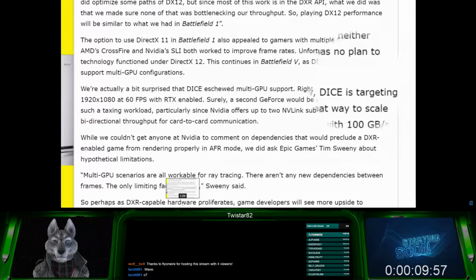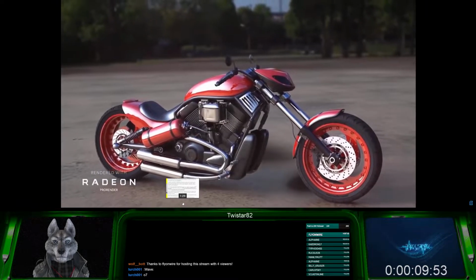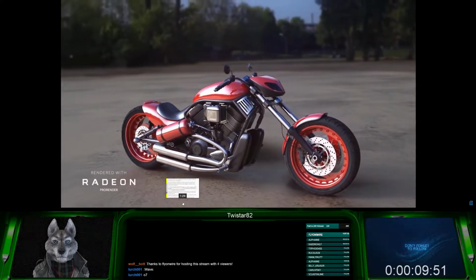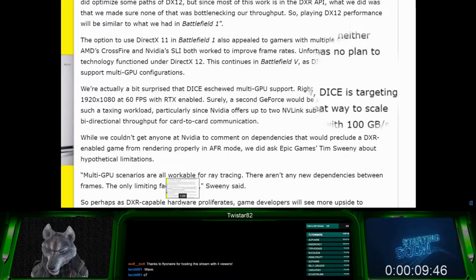Now, with all of that said, don't get me wrong, this is still an incredible leap in graphics, and while AMD does have similar technology, Nvidia is first to truly incorporate it into games. I'm just concerned it may have been done too soon.